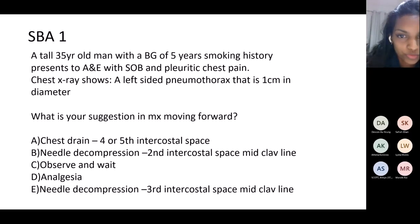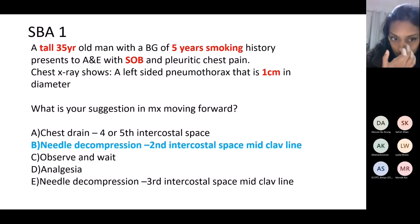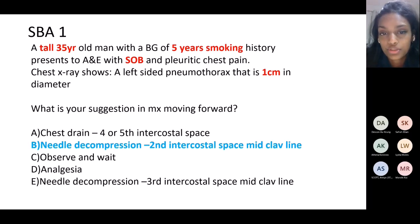Okay, so we move to the answers now. The answer is B, which quite a few of you got, which is good. So going through it now, why wouldn't it be the other answers? A, chest drain, fourth, fifth intercostal space. You can do a chest drain, but that's only if the aspiration has failed or if the patient has secondary causes, and also if the pneumothorax is more than 2 centimeters. Okay, B would be the correct answer.